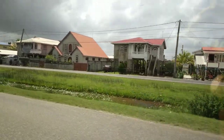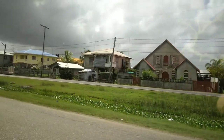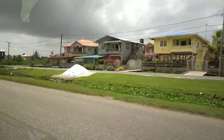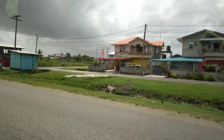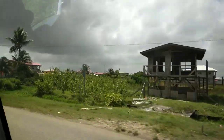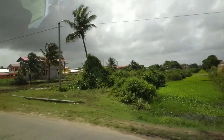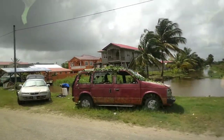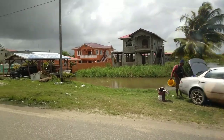So here is the east coast of Demerara. Yes, we're on the east coast of Demerara. And this is Hope Village here. Let me know when we're entering there. Oh yes, Abari. Yeah.